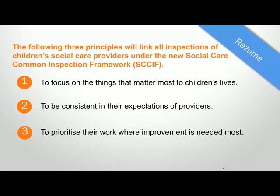Now, basically what this is going to mean is that the following three principles are going to link all the children's social care inspections under the Common Inspection Framework. And Ofsted say that the reason for this is to focus on the things that matter most to children, to be consistent in their expectations of providers, and to prioritise their work where improvement is needed most. And so these, they say, are the reasons for bringing it all under one umbrella.